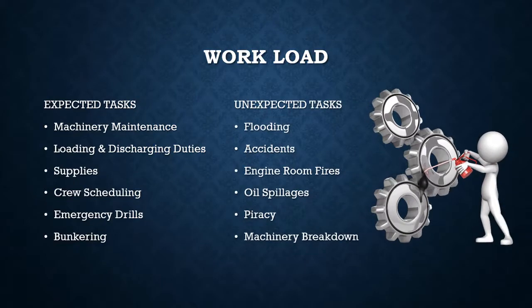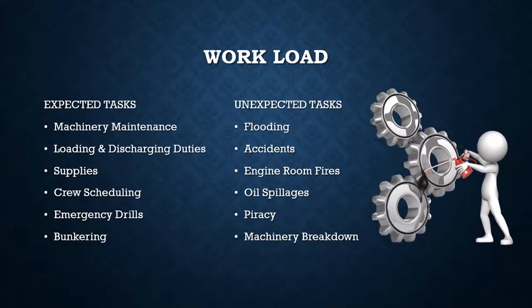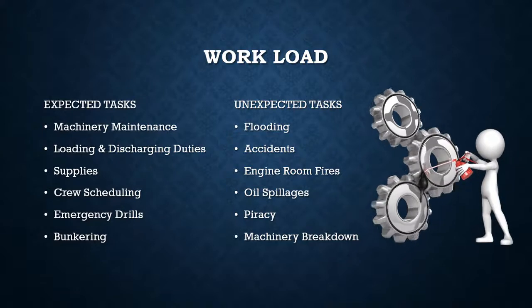Two, unexpected tasks. Examples: flooding, accidents, engine room fires, oil spillages, piracy, machinery breakdown.